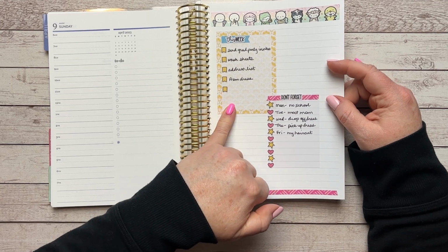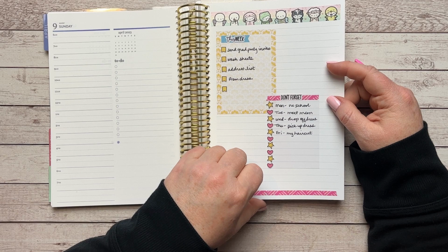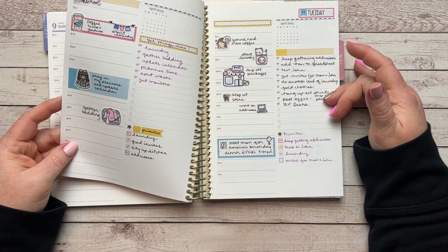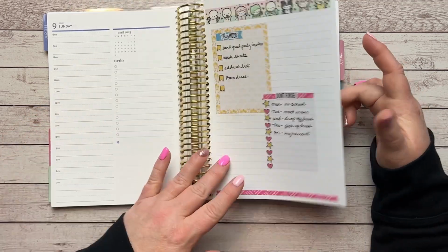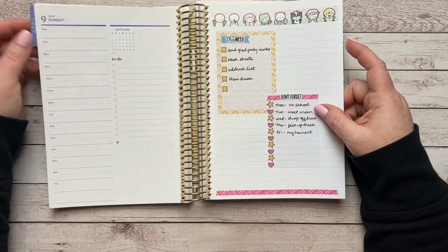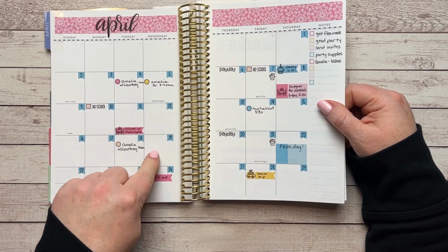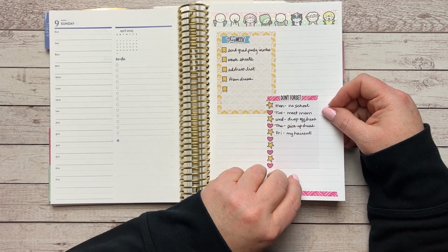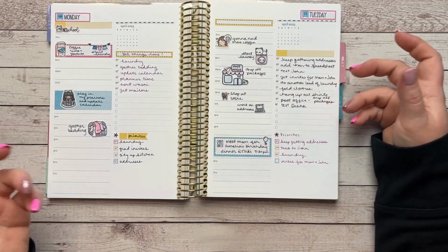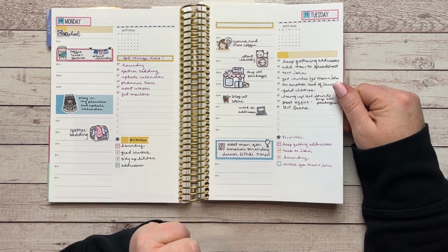I had just layered some stickers here from Planner Kate, which I want to say is the same kit that I used for the April. And then I just put some washi tape from Coffee Monsters Co. Again, just trying to use what I have. So yeah, you can just kind of see how I did the week here.